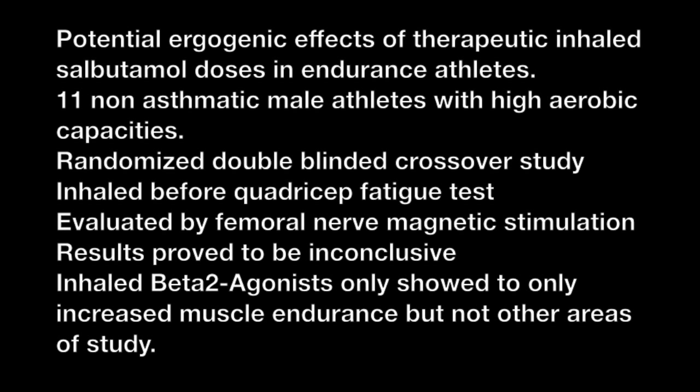The research wanted to see the potential ergogenic effects of therapeutic inhaled salbutamol doses in endurance athletes. 11 healthy non-asthmatic male athletes with high aerobic capacities, in a double-blinded randomized crossover study, were administered 200 and 800 micrograms of salbutamol and a placebo by inhalation before a quadriceps fatigue test.